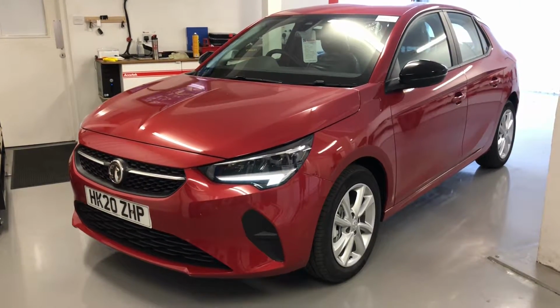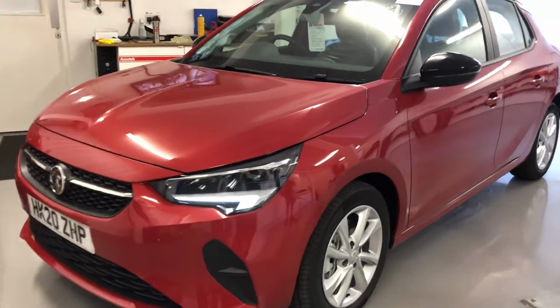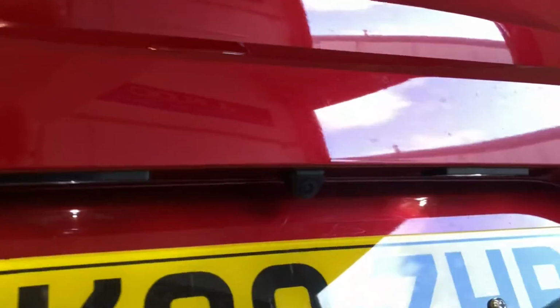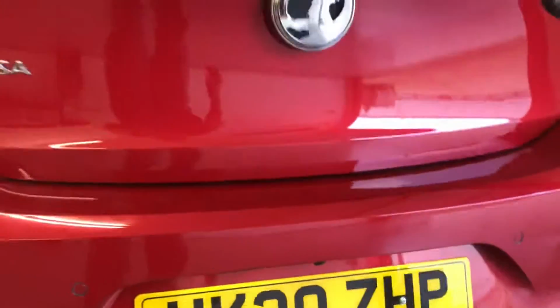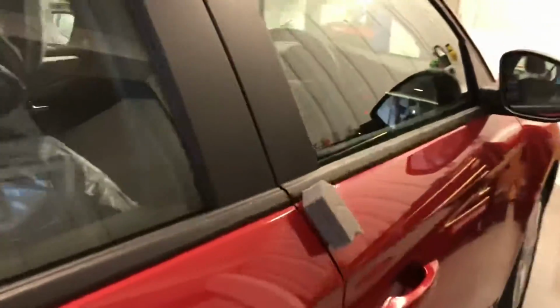This is a 2020 Corsa having a reverse camera installed. I'll give you a walk round, show you the camera. There's the camera there, very discreet, can't even see it. I'll get in the car.